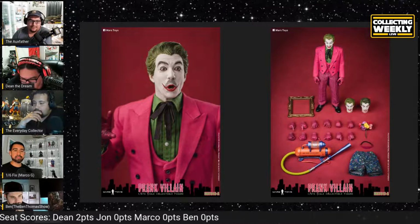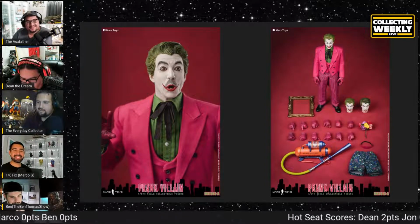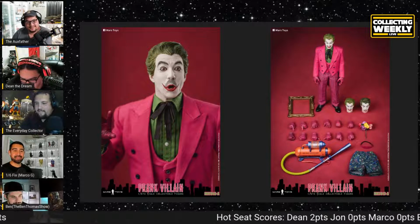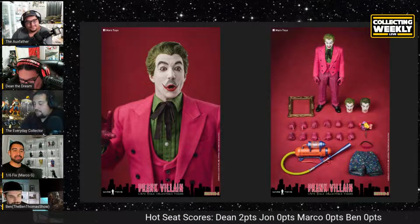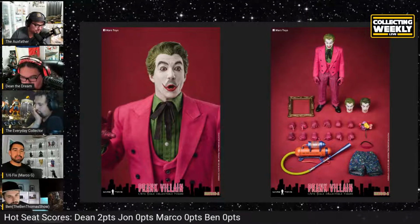I wouldn't be surprised if next week we saw a Hot Toys teaser just to mess with the community. To be honest, do you think Hot Toys could even do it much better? That's what I was thinking. The one on the left looks like a photograph. It looks crazy. Stunning. Holy Jesus.